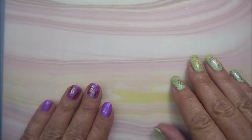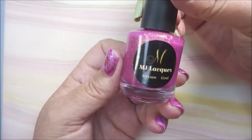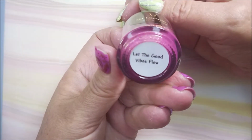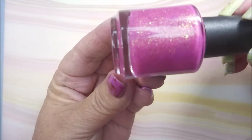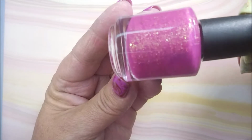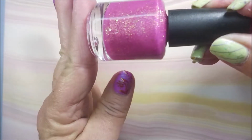Here we go. We're going to get started, and this very first one here is called Let the Good Vibes Flow. And it is a purple neon base with gold metallic micro flakies, gold shimmer, and gold flakies. Stunning. This is absolutely my kind of polish right here.